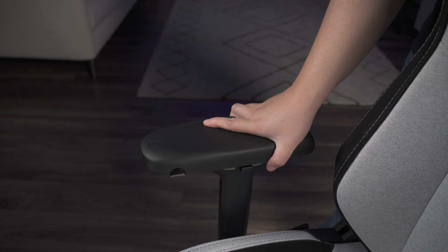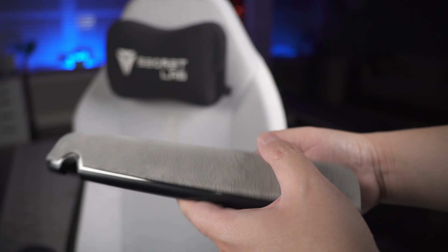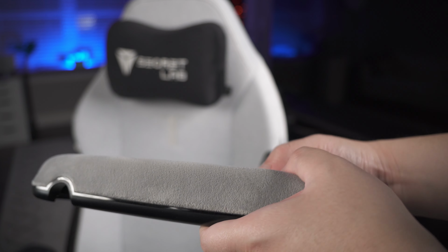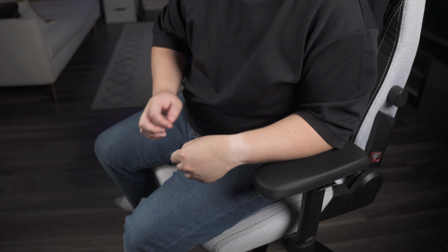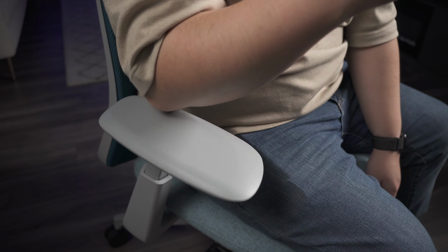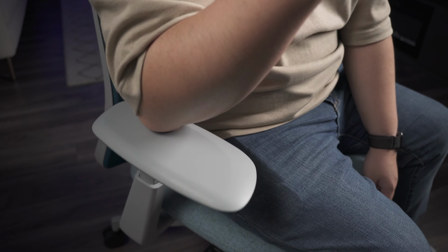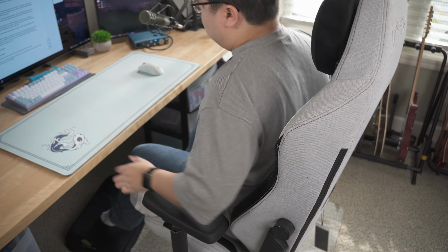One unique feature of the Titan Evo is its swappable arm caps. You can purchase different styles, including memory foam versions, which adds a level of customization that you don't see in many chairs. Now, one thing I did notice is that the Titan Evo's armrests feel a lot sturdier than the Soji's. This is because the actual arms are made of metal compared to the Soji that's made pretty much entirely of plastic. With the Titan Evo, there's no give or flex at all when you push off of the armrest to get up out of the chair.